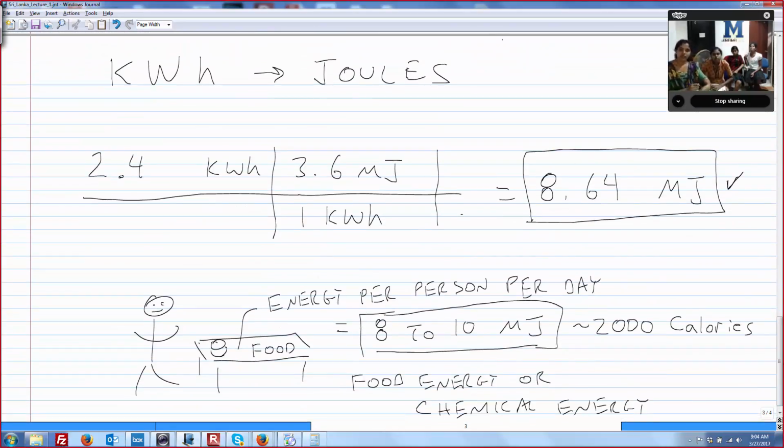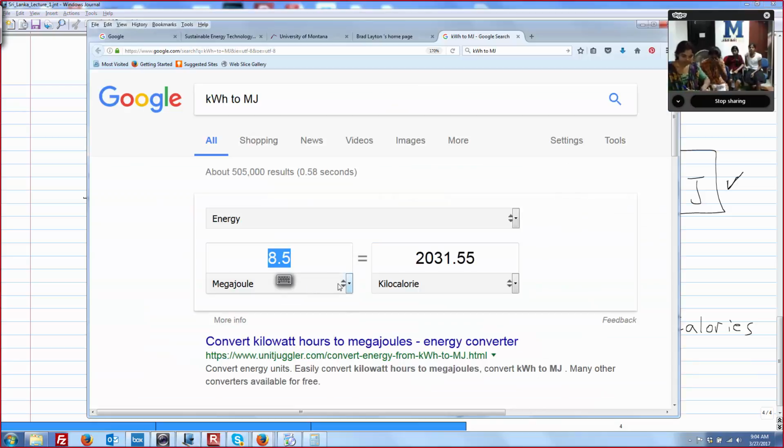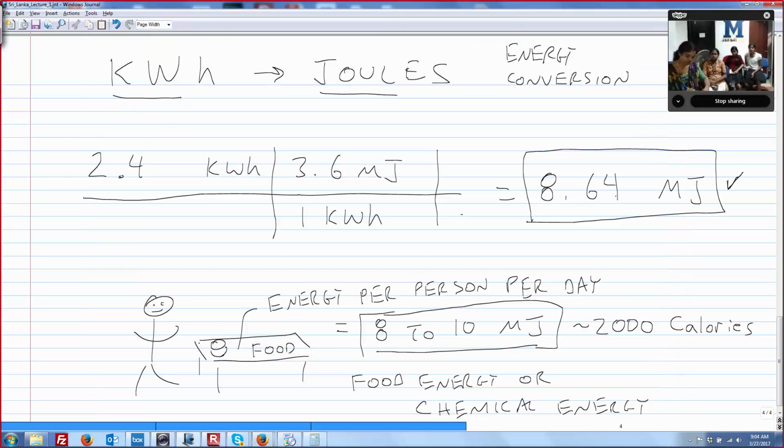And then we did an energy conversion, kilowatt hours to joules. We took 2.4 kilowatt hours and converted it to megajoules. So 2.4 is 8.6 megajoules. And we also said that we can look at energy this way, that 8.6 megajoules is about 2,000 calories that you would eat in one day.